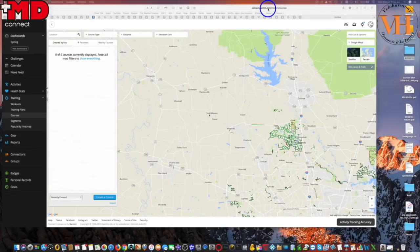Connect.garmin.com. You can set up a free account. Once you get an account set up, you can upload stuff from your head unit. You can go into the account and set up courses and get the courses sent down to your head unit. So you would come under training, that's got courses. You would create a new course.